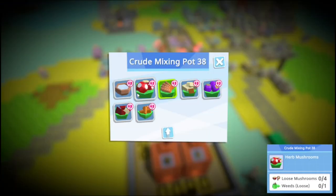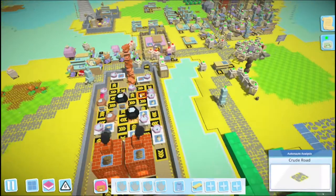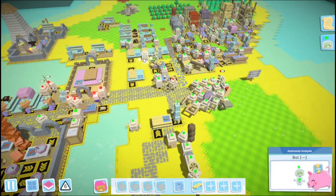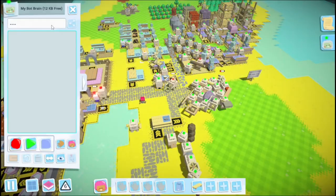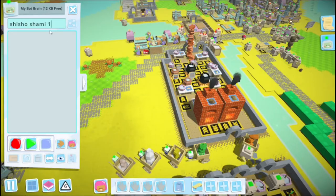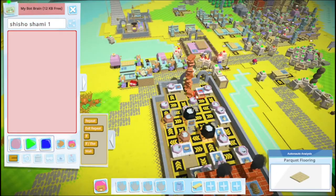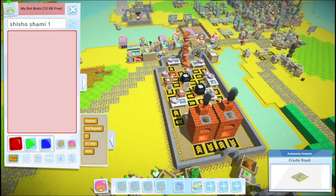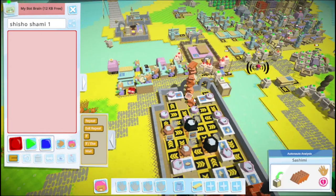what are these called? Shisho Shammy. No, don't pick him up. Whistle him up. There we go. Shisho Shammy 1. Okay, teach. Now, what is the recipe for this? It's 4 chamois and 1 weeds.